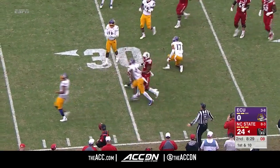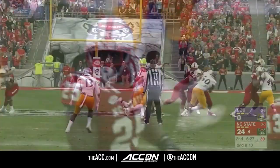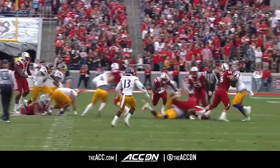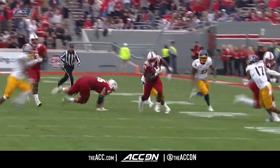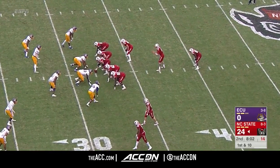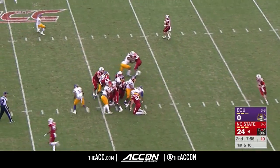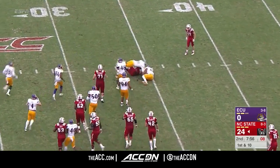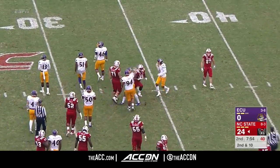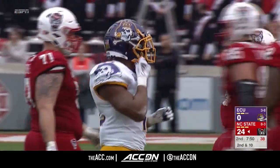Gillespie. Reggie Gillespie to the 32. 29 through the air, 17 here. This offensive line averages about 315 pounds per man, and they just do a great job. He's one of the linemen, and he just finds a hole and picks it, and 10, 12 yards later, he's moving. Reggie Gillespie may hit 1,000 yards today, perhaps. Another strong surge. Devin Sutton stopped him behind the line.